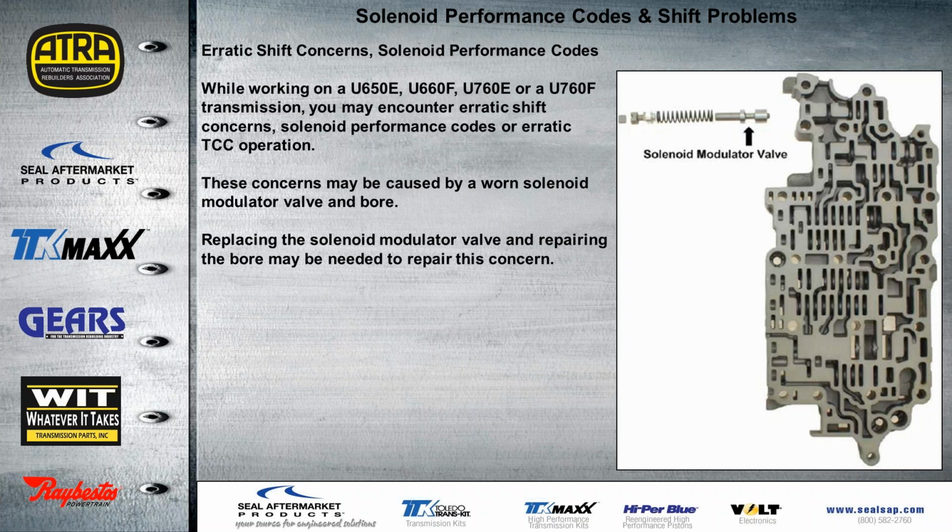Second to that would be anything that regulates converter pressure. And then lastly, the third most common would be anywhere in the pressure regulator valve bore or with any boost valves to the pressure regulator.